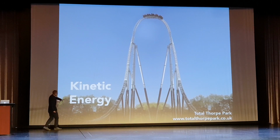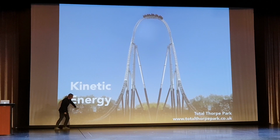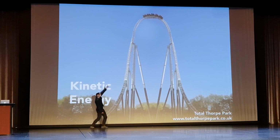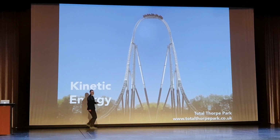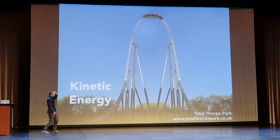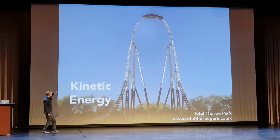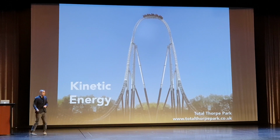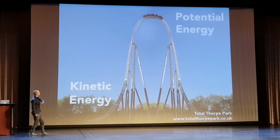So you have a lot of kinetic energy when you start at the bottom of this roller coaster. And it doesn't mess about. It's just straight up, and you go straight up. I don't know how high that is. It's like 200 meters high. It's ridiculously high. When you reach the top of the roller coaster, most of that kinetic energy gets turned into potential energy. So you've gone up there, and you have potential energy.